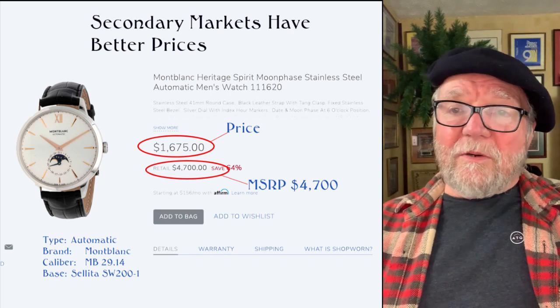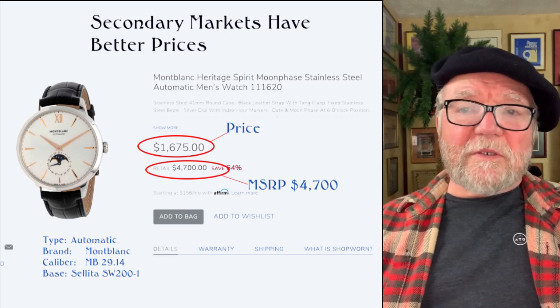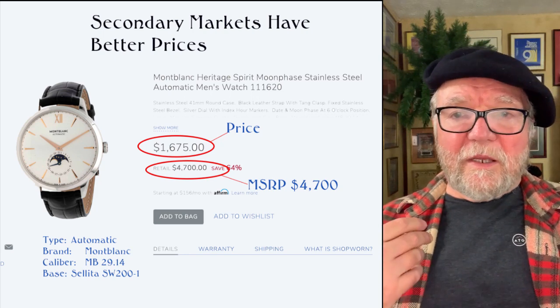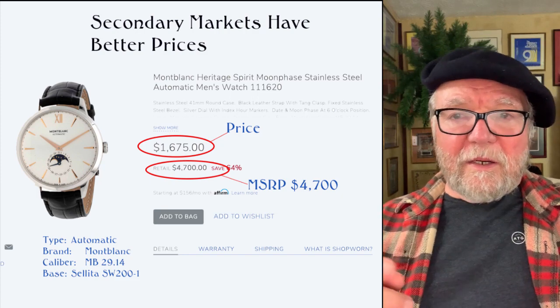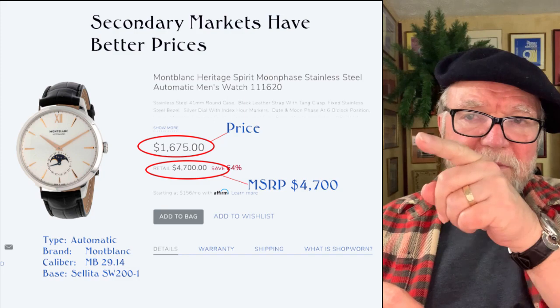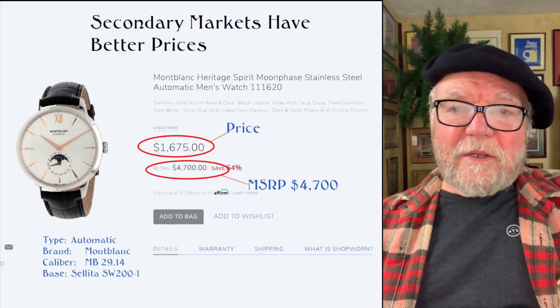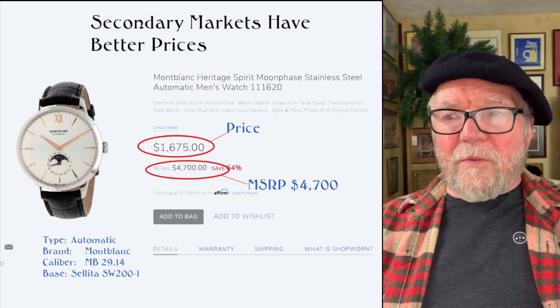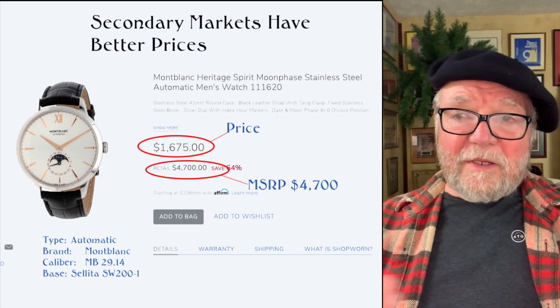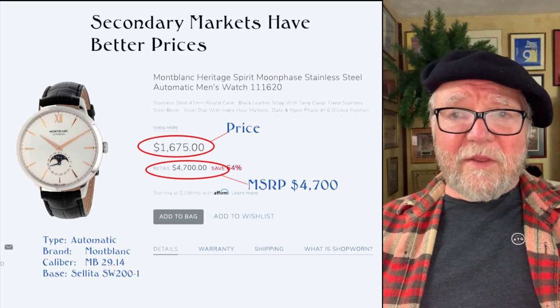And so, look at the watch. This is a pretty neat watch. It's got a moon phase. It has what's called a hand date. That's a little dial down at 6 o'clock that goes around, and each one is 1 through 31. And so you can keep track of the date with that. Now, like I said, the MSRP is $4,700, but the price is $1,675.